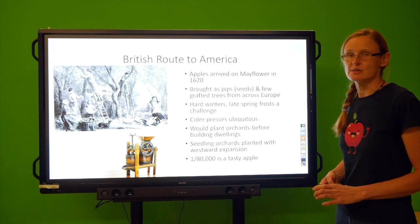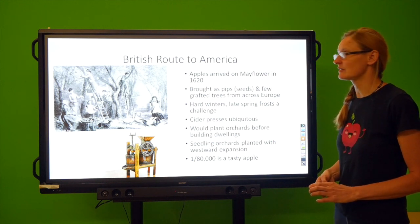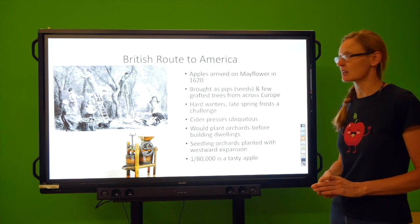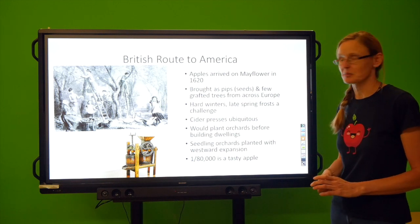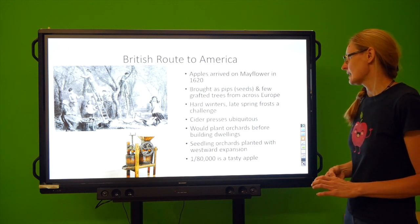There were some challenges with a lot of English varieties that came to the United States. A lot of them did not survive the hard winters, the winters that were much harsher in the New World, and the late spring frosts. So apples had to somewhat adapt in the New World as well, as did the Pilgrims.